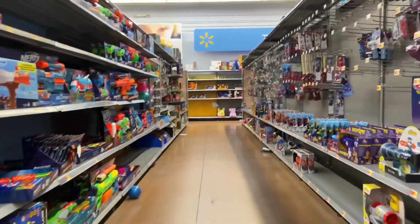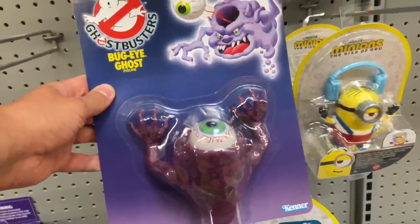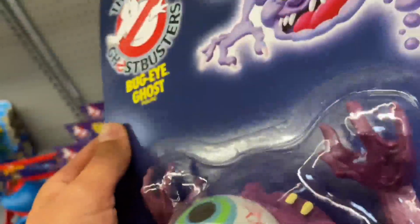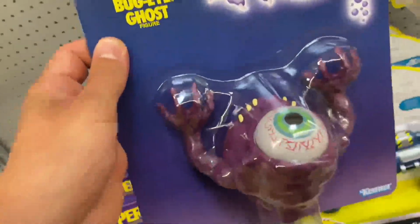All right, first stop, and as I'm approaching the wrestling stuff, I noticed the new Real Ghostbusters by Kenner. They had the Bug-Eye Ghost. I had this as a kid. So cool. What happens is you squeeze the body and the eyeball pops out. It's on a string. This one appears to be on a red string. The one I had as a kid was on a green string, I believe, or possibly yellow.